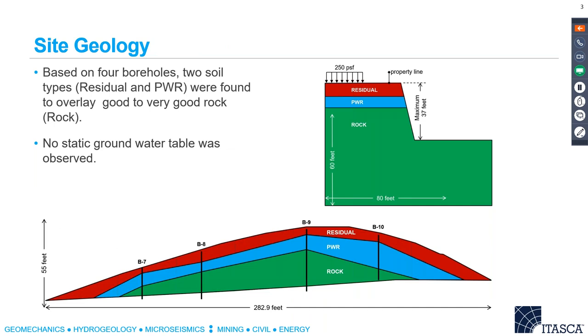There were four boreholes. Based on that, we had two soil types, the residual soil at the top and the PWR soil. These were the main soil layers that needed to be stabilized, because below that was good to very good rock. One good thing was there was no groundwater table, so that made it a little bit easier, because we didn't have to consider pore pressures in this case. This plot just shows the slope, how it looked from the front that you saw in the picture as well. And these were the four sections that were analyzed.